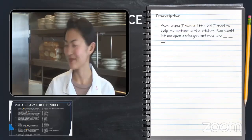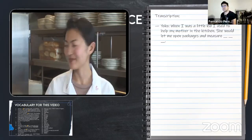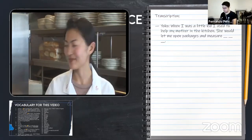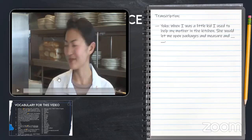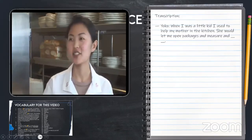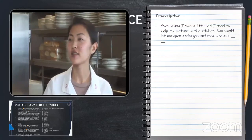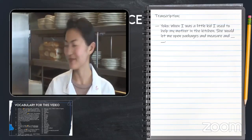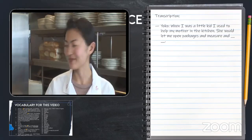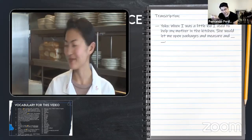Is stirring? Stirring and ing sound similar. Yes. But it's not ing. And it's correct. Okay. Let's repeat. When I was a little kid, I used to help my mother in the kitchen. She would let me open packages and measure and stir things. Stirring doesn't exist. You have two words. Separate those syllables.